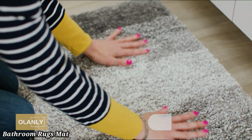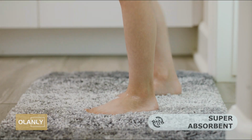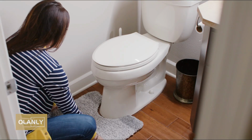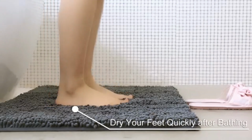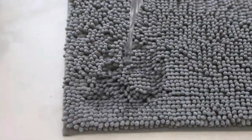Bathroom rugs mat. The Olanley bathroom rug mat, sized at 30x20 inches, offers a soft and plush feel underfoot, making it perfect for stepping out of the shower or bath. Made from ultra-absorbent microfiber, it quickly soaks up water to keep your bathroom floor dry and safe. The non-slip backing ensures the mat stays securely in place, reducing the risk of slipping.